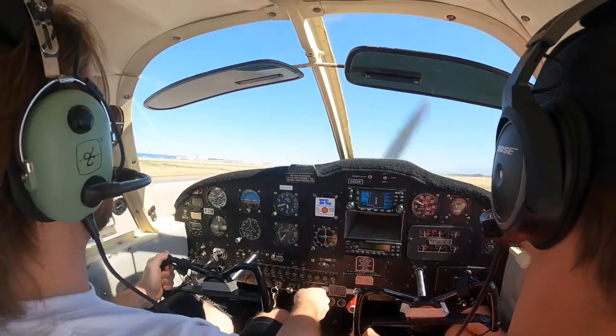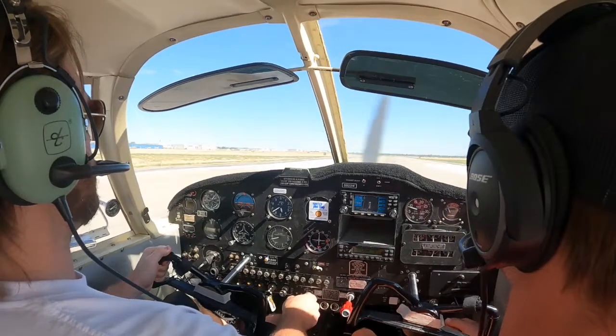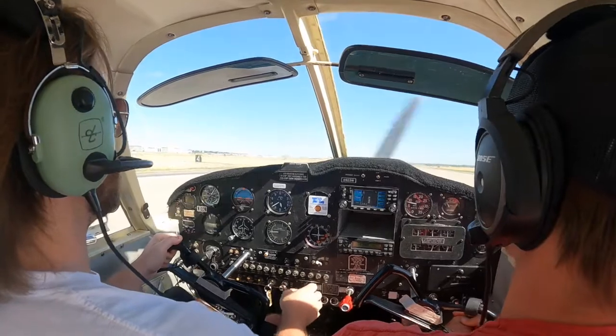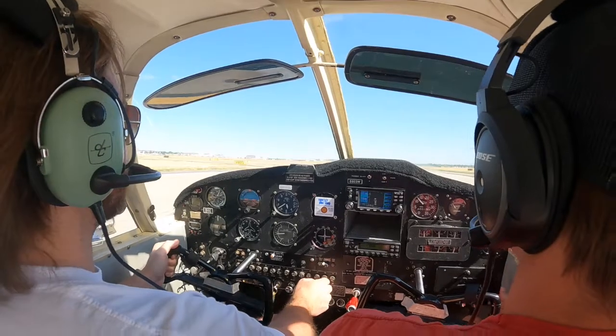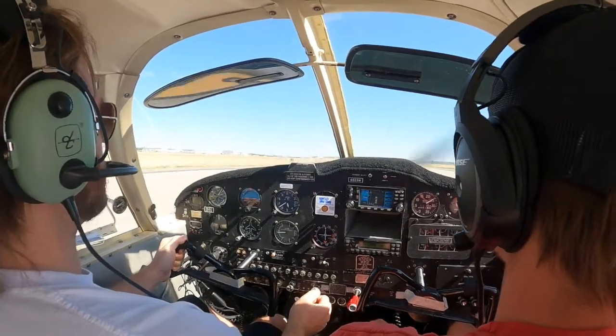Hold it. Nice. Okay, flaps down. Off the brakes. Oh. Off the brakes. Oh, geez. On the rudders, but not off the brakes. My left foot was going a little wild there. Yeah, my feet were in the wrong spot.